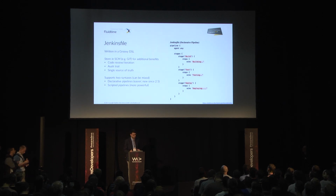You can store the Jenkinsfile in your SCM, for example, Git or GitHub or whatever. So it has very good GitHub integration, actually. And this has additional benefits. You can do code review on your Jenkinsfile. You can have an audit trail, and you have a single source of truth.